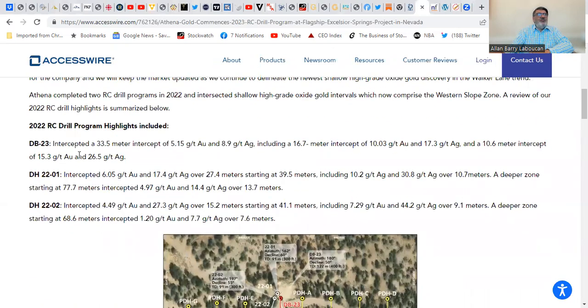Here they tell you about some of the high-grade hits that they had, and for an oxide system, these are very high-grade. Sorry, a 33.5 meter intercept of 5.15 grams of gold, including a 16.7 meter intercept of 10 grams of gold, and a 10.6 meter intercept of 15.3 grams per ton of gold. That was in DB23.